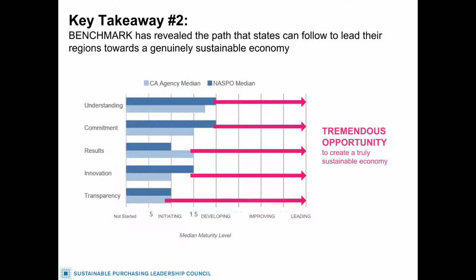Now, how did they do, right? That's probably what you guys are wondering. This slide doesn't show a US flag. It kind of looks like a US flag, but it's not. This is a chart of the 2 pilots and the results of those pilots. And the dark line is the state level pilot.